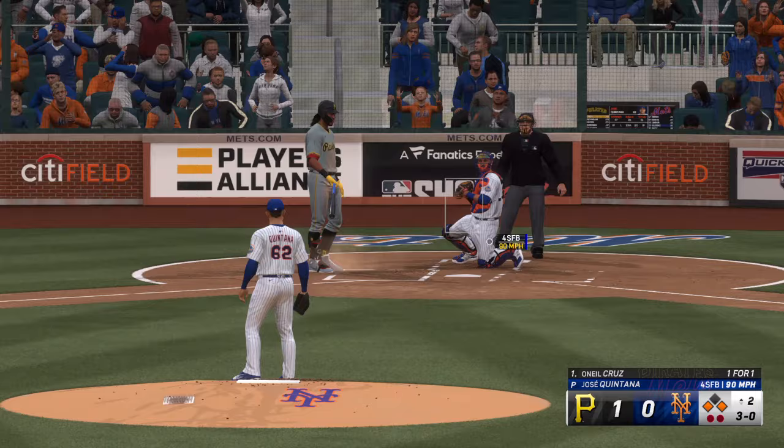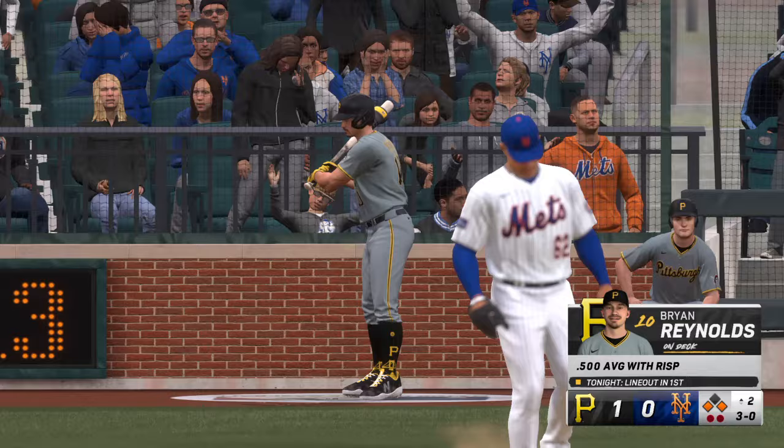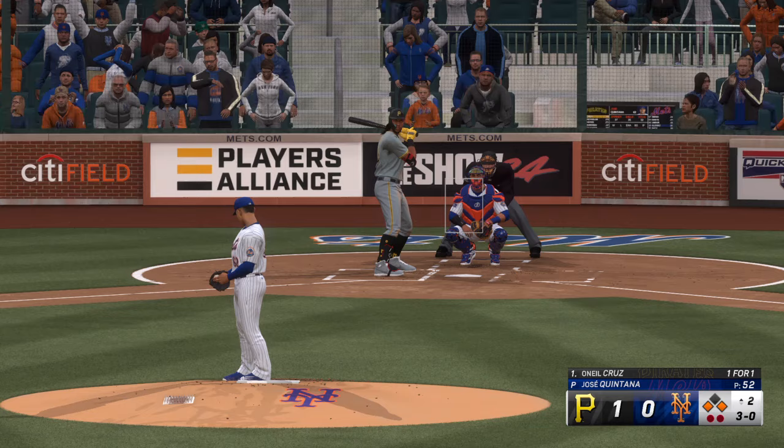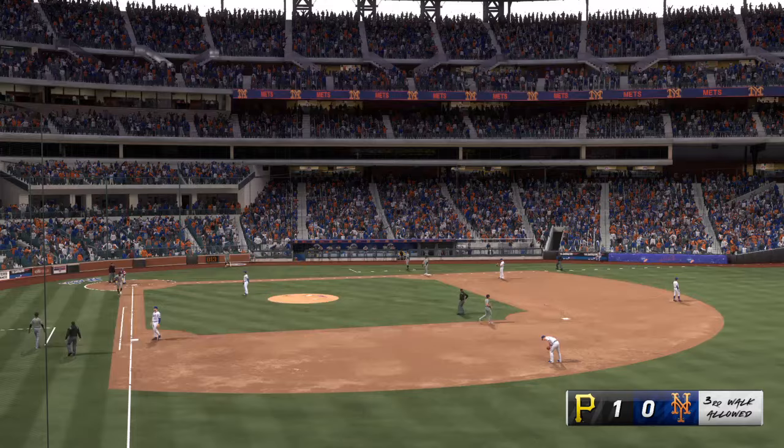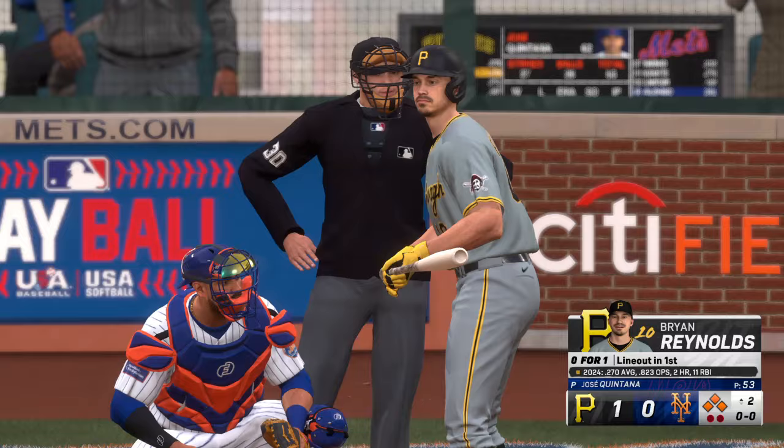Brian Reynolds, next to bat for the Bucs. Let's see if he gives them anything to hit here. Nope. And they're all loaded up. Well, interesting. He went with the off-speed and walked the hitter. Man, you've got to challenge the guy with the fastball. Next is the Pirates DH, Brian Reynolds. 0-for-1 so far.